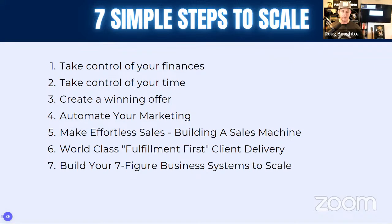At that point, it's not about teaching. It's about helping you implement. And that's what we were planning on doing. I'm going to show you the 7 simple steps to scale your business and scale your offer in those 8 weeks. All right. So number 1, the first thing we're going to do is take control of your finances.